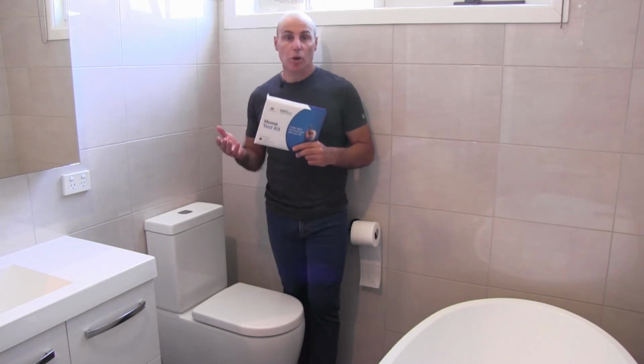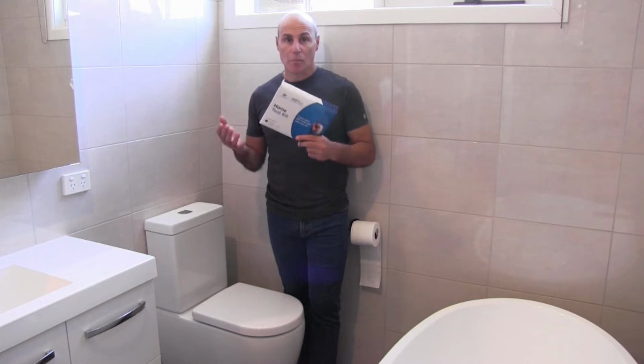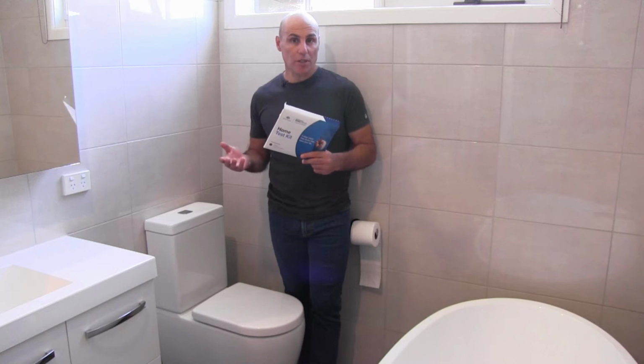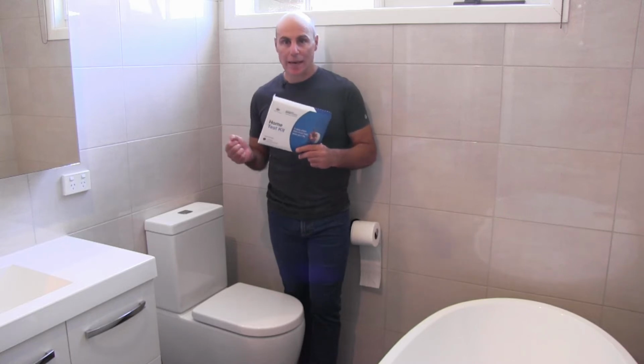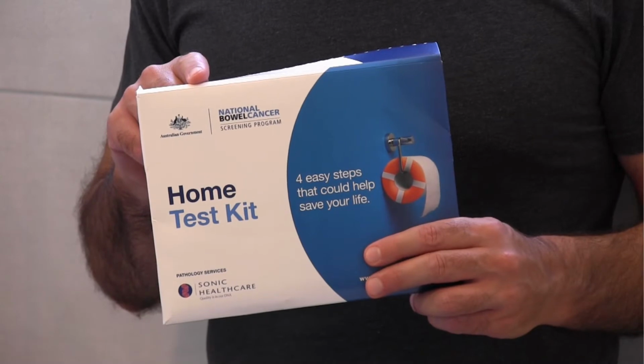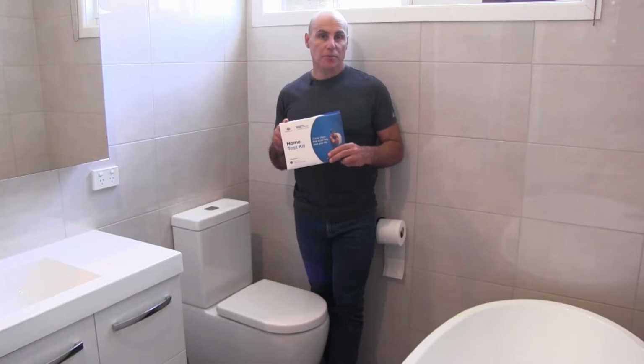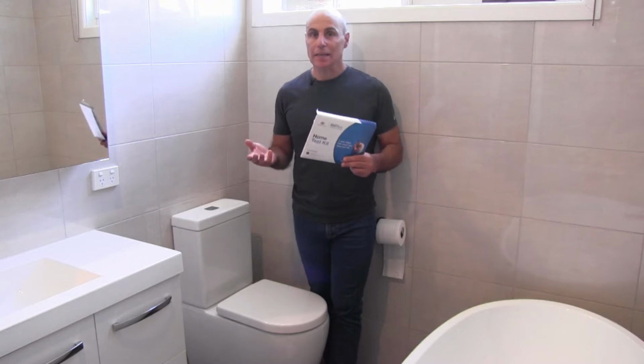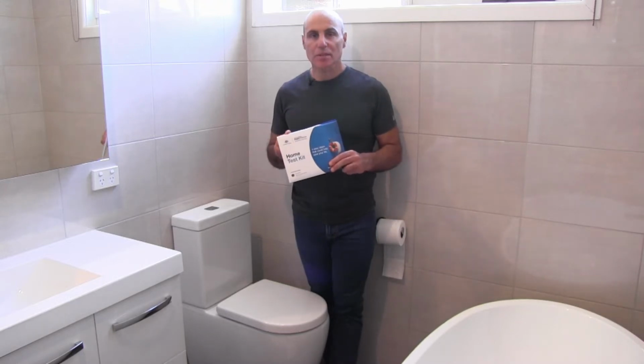It's time to talk poo, intestines, bowel cancer, and this test that can give you an early warning sign if you happen to develop bowel cancer. While anyone can get bowel cancer, you're far more likely to get it if you're over 50. So for the over 50s, the federal government in Australia has set up the National Bowel Cancer Screening Program. So in the next few minutes, you're going to learn what the bowel does, what bowel cancer is, and how to do this very simple test.